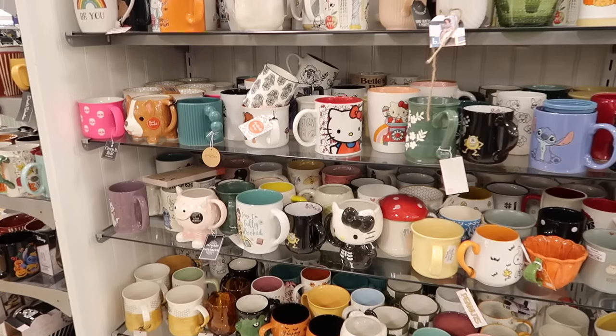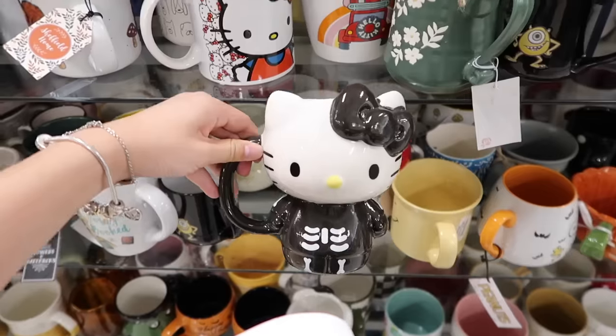I came to Marshall's to find a tissue holder and I don't think they had any, but look at all these cute mugs I found. Look at how many mugs they have. They have so many Hello Kitty themed mugs. So cute. This one is actually so adorable.